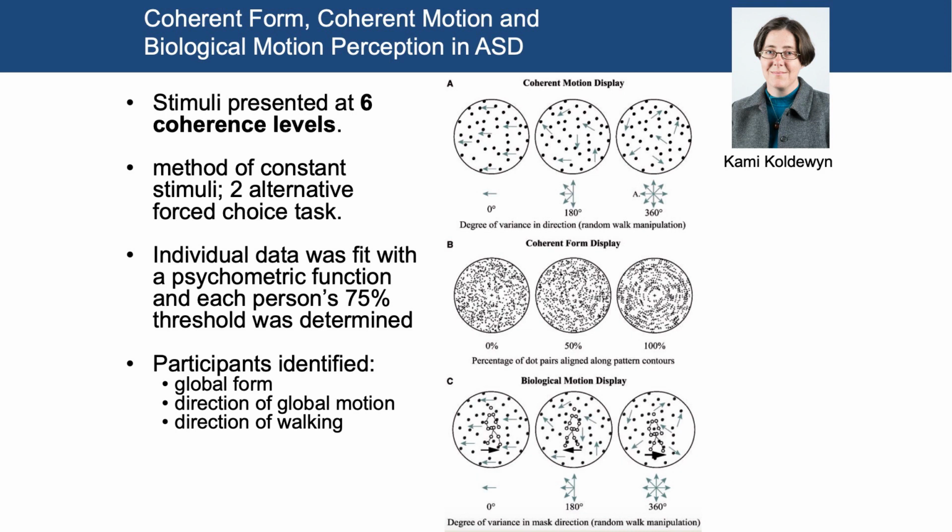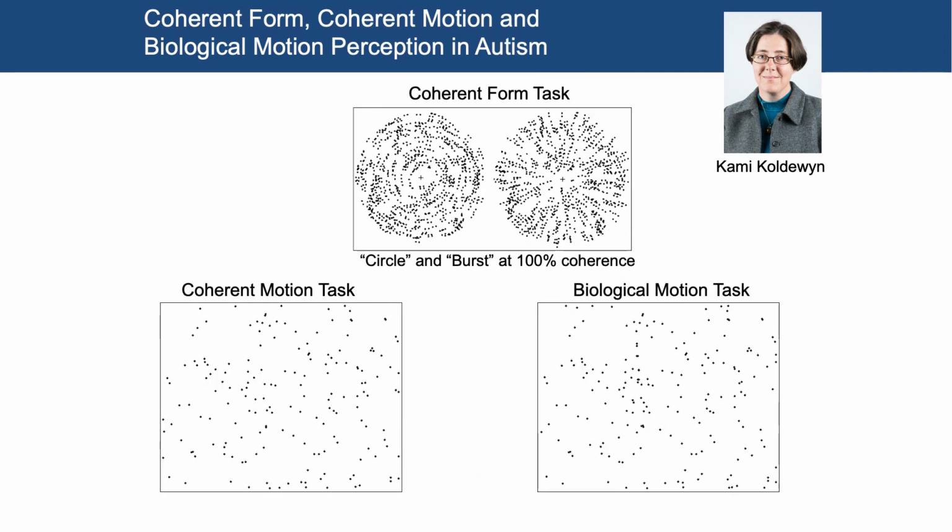So that's where you don't have anything moving, but you've got a percentage of dots lining up along a pattern of contours, going from 0, which is completely random, to 100%. So you can see that that's like in a circular pattern, right? So that's coherent form. And then biological motion displays. In this case, we embedded the biological motion, so those point light walkers, in random visual noise in the back. So we're asking, is the walker moving left or is the walker moving right? But you also had to pull them out of the random noise in the back. And we did this both with eye tracking and in the scanner.